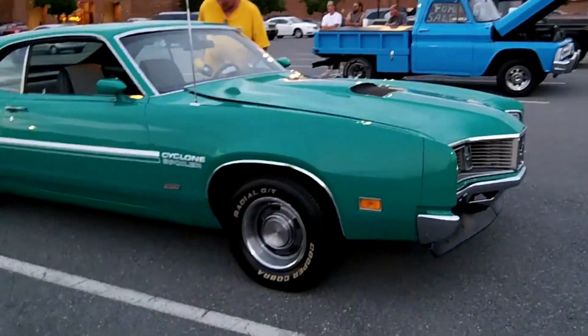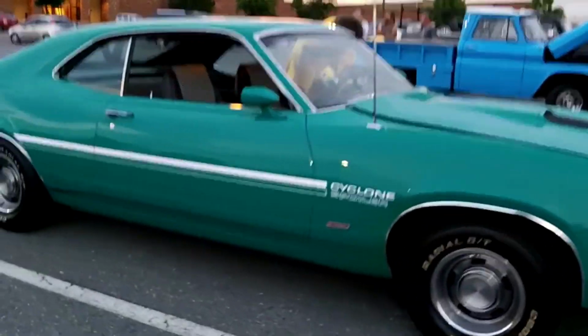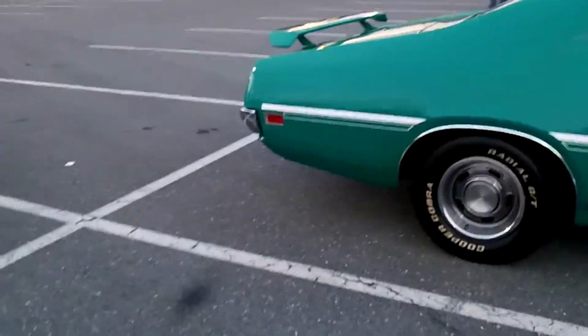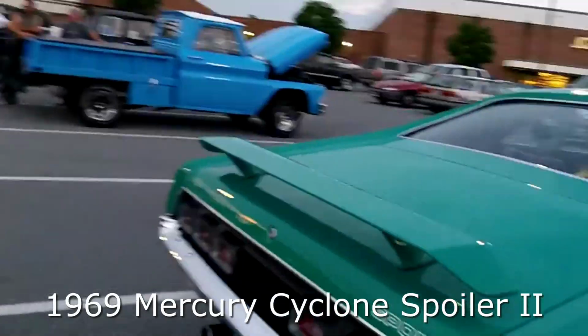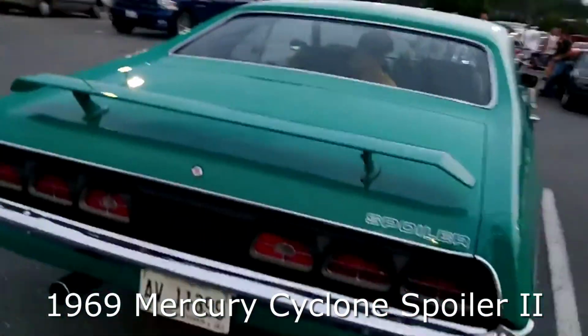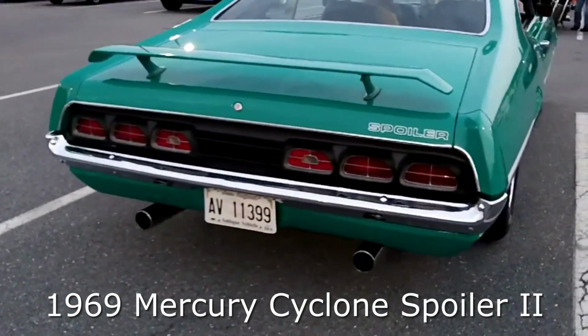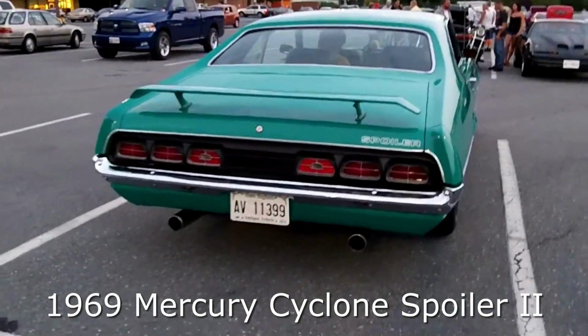Number 2. 1969 Mercury Cyclone Spoiler II. The 1969 Mercury Cyclone Spoiler II is one of the rarest muscle machines of the 1960s. It was born out of NASCAR's Aero Wars, when manufacturers were obsessed with aerodynamics.